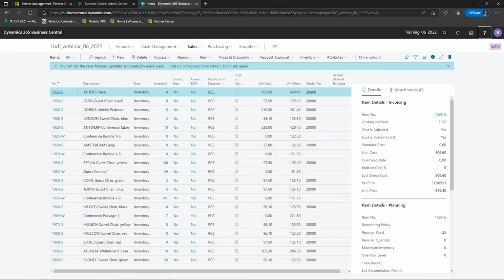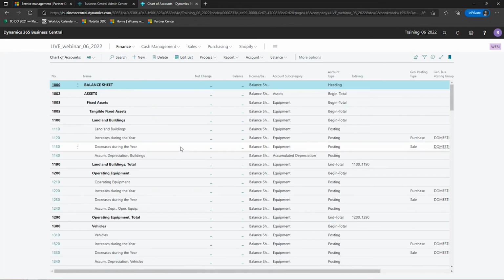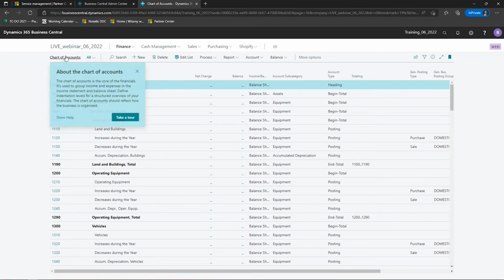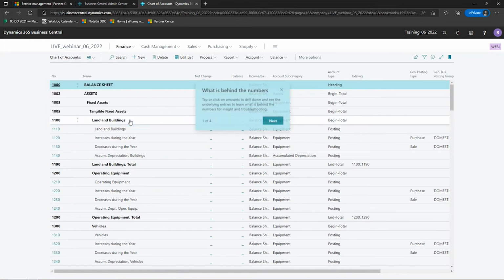Okay, now maybe let's have a look at tours. Tours, these are experiences for new users. I've already been playing a little bit with this one, so it will not show me a tour automatically, but I need to click here in order to revert back to that tour. So about the chart of accounts, when I click take a tour, it will show me 4 places what I need to know about this view, this page.